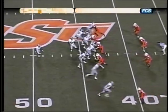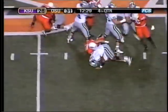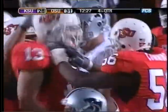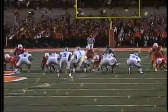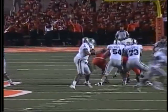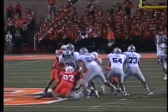Wildcats 1st and 10 from the Cowboy 43, and Freeman back to pass. Hit, and he is sacked for the first time tonight. Back at the 48-yard line by Nathan Peterson for a loss of 5 yards. It'll be 2nd down and 15. Cowboys did not bring any extra men that time. That's 4 guys beating the 5 or so up front for Kansas State.